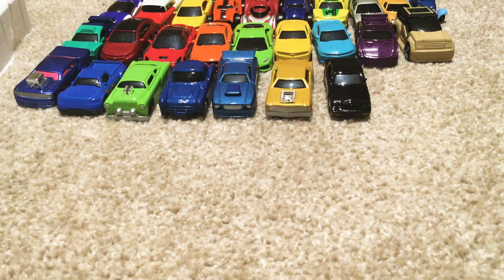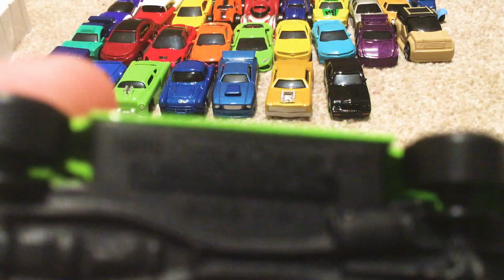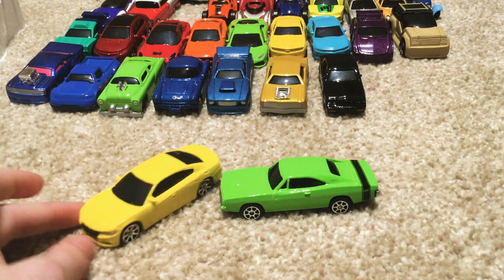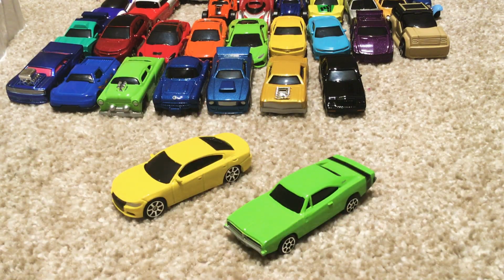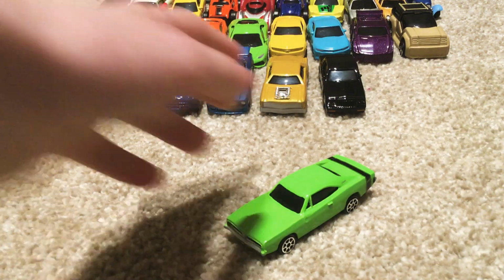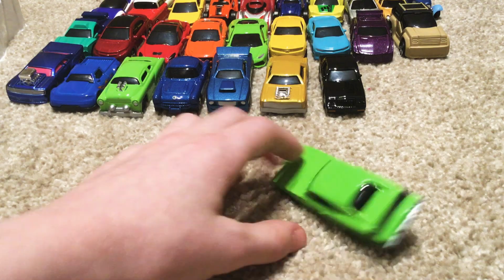The 1969 Dodge Charger RT. This is the old version. And this is the new version. Which do you prefer? Let's give this a spin around.